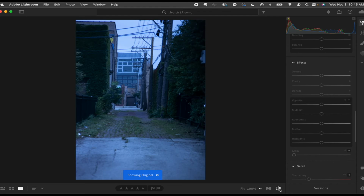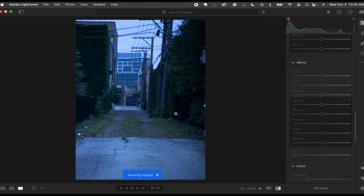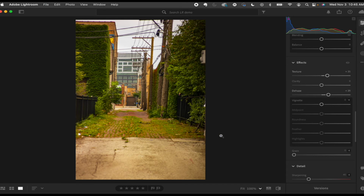Now down here at the bottom, you have this little clicker here. If you hit that, you see how it goes back and forth, and you can see the changes you've made and how you like them. Now look right here when I do that. Look right here in this corner, because this is where a lot of your detail is coming back to you. You see how you're seeing so much more there?